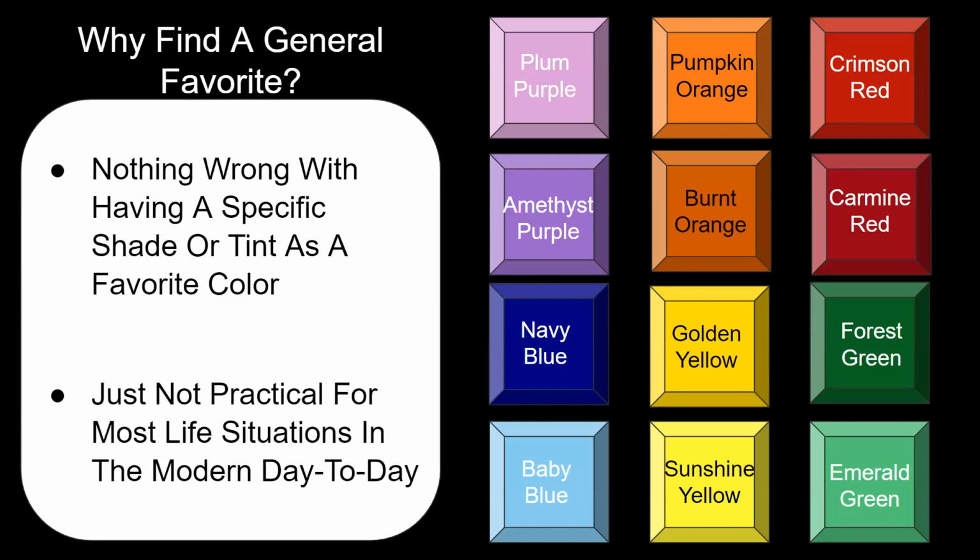So moving on. Why is it important to find a general favorite? There's nothing wrong with having a specific shade that you really like. These are some specific shades that are really popular, but it's just not practical for day-to-day situations because when it comes to picking gifts or getting models of certain items in specific colors, stores and online shops aren't going to have the exact shade that you really like. So it's more important to pick a general favorite so you yourself and other people can get you something that's in a color that you like.